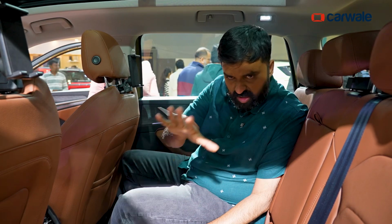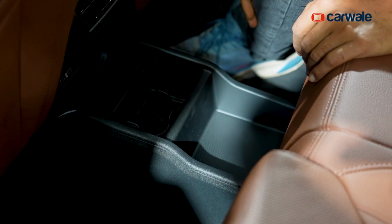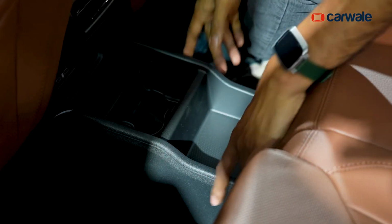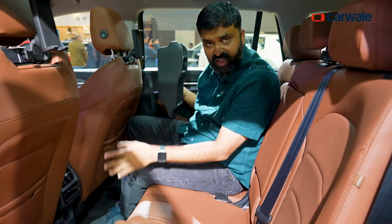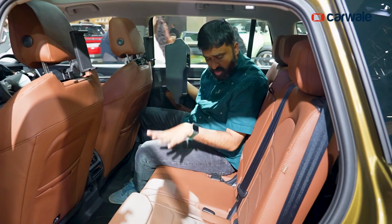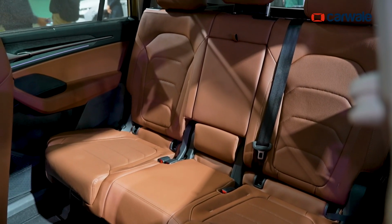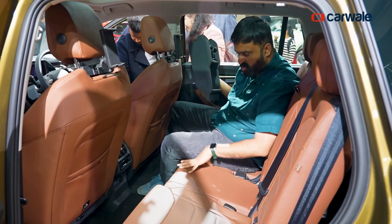comfort. Though, if you look at it, the second occupant will have to deal with this large parcel tray, AC vents, and of course you get USB-C charging ports. Oh, this parcel tray comes off, but you still do have a transmission tunnel underneath, and that means that you can fit 3 people. There is a significant amount of space in the middle, but it's a different material than what is offered in these 2 seats.